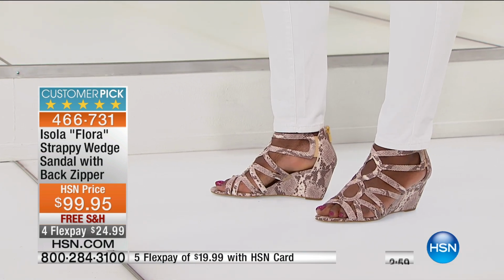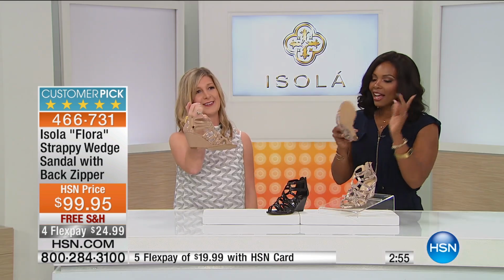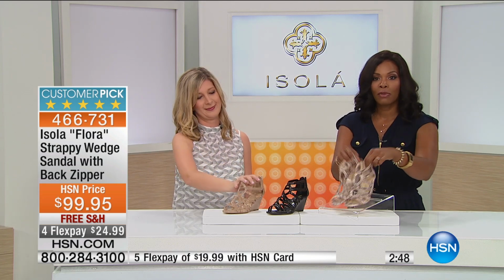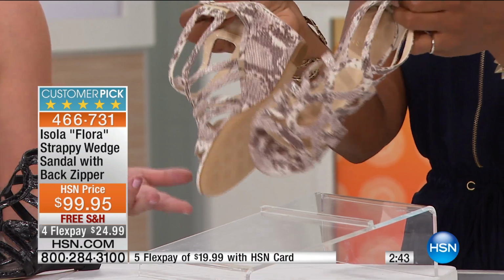And this shoe, sometimes wedges are heavy. Look at this. I can hold it with my pinky. This weighs nothing. That's a good point. So even if you are gonna pack these, maybe you're gonna take these along with you on your cruise vacation or something, they don't add any weight. That's nice. They're gonna add no weight, and it's gonna make a shoe more comfortable.